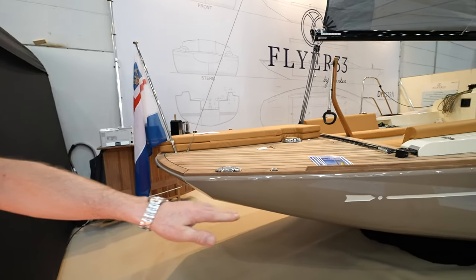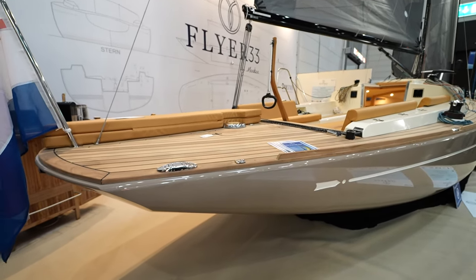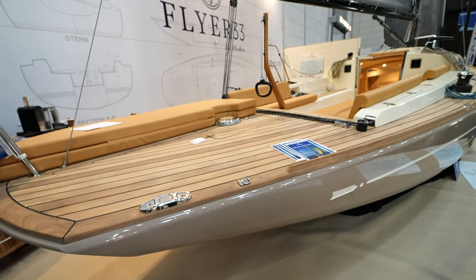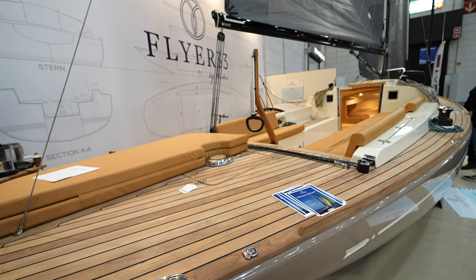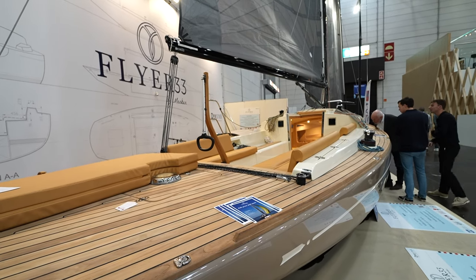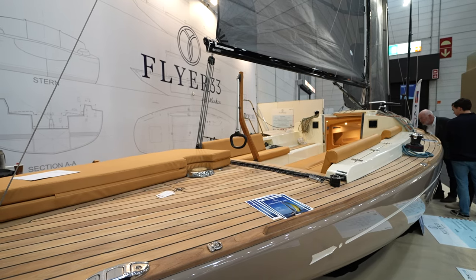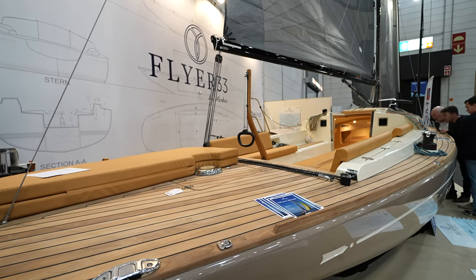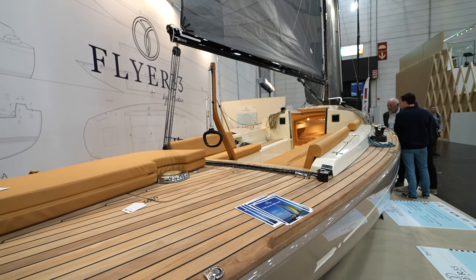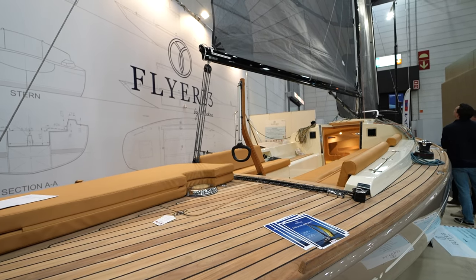The large fantail transom together with the large aft deck as sunbathing area. A little further forward, a spacious cockpit where you can sail the boat completely single-handed. So you don't need crew. All the sheet lines, all the jib lines, everything is easily accessible for the helmsman. And guests can be entertained without them being in the way.